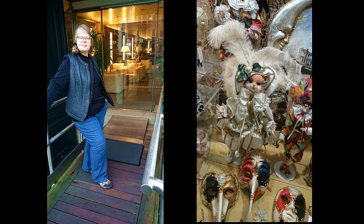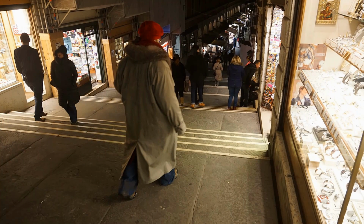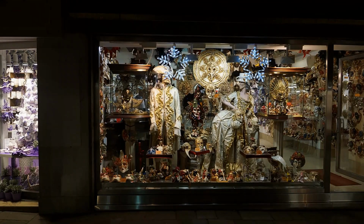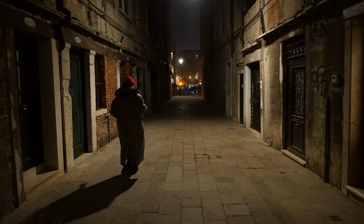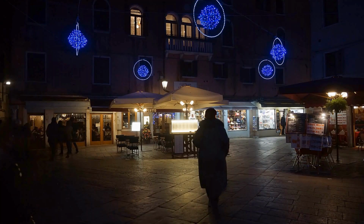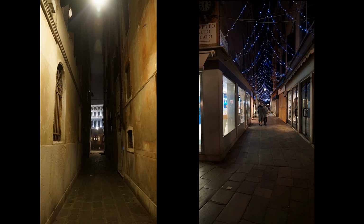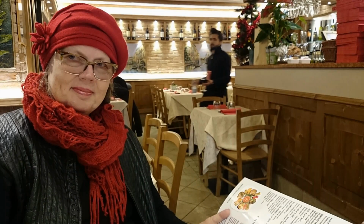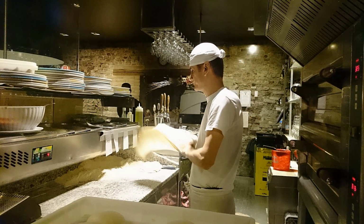The picture on the left is the entrance to our hotel. So after dark we went window shopping through the whole district, just walked everywhere. Most of the shops were closed and the temperature went down again. We found this little restaurant right around the corner and had dinner there and watched them make pizza.